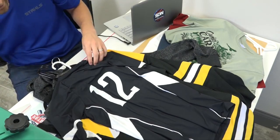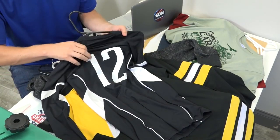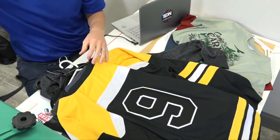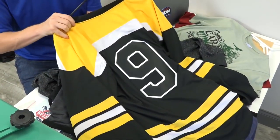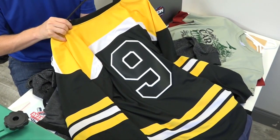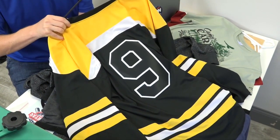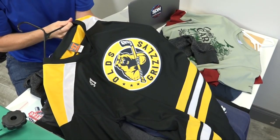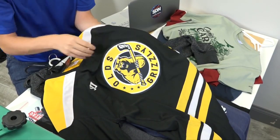Team uniforms, as you saw earlier, certainly a big category. From stretchy materials that work on stretch fabrics like this volleyball uniform to highly durable twill materials that can just be heat applied that look like they're sewn on this hockey jersey. Even sublimated patches that can be applied with the heat press to get a full color twill design.